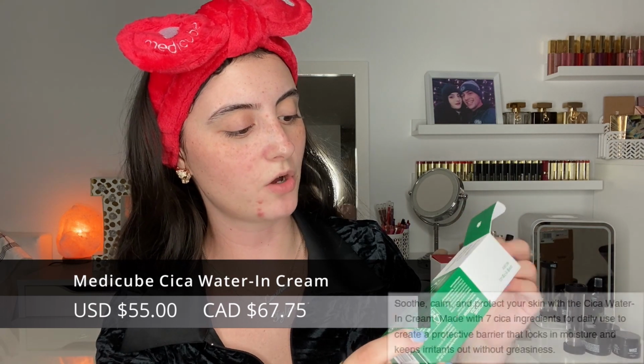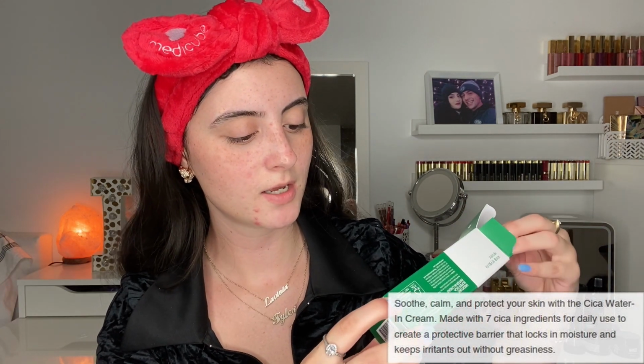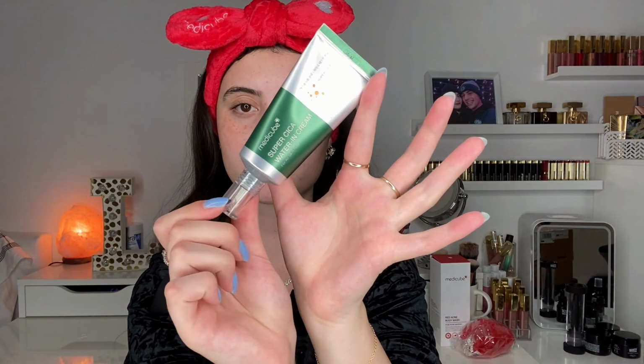And then the last step of our routine will be the super-cica water in cream. It's for all skin types. It has super-cica and ectoin. So that sounds great. Ooh, look at this packaging, so fancy. Open this up. And I'm just gonna apply a bit onto the skin. Very like water formula.